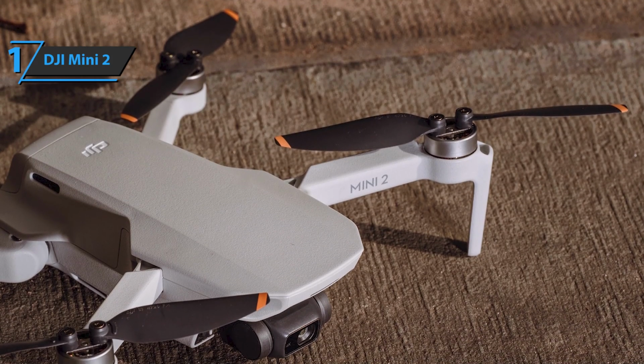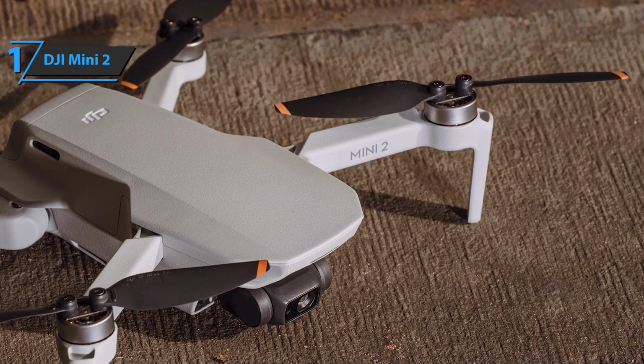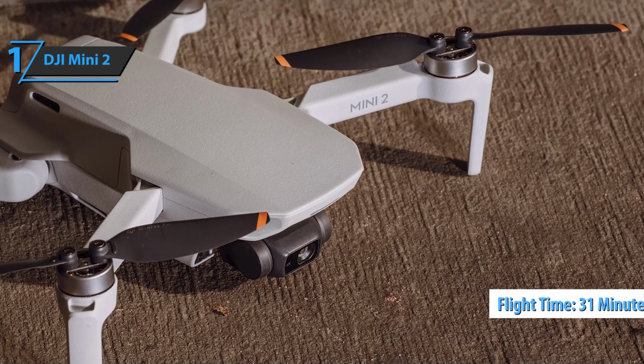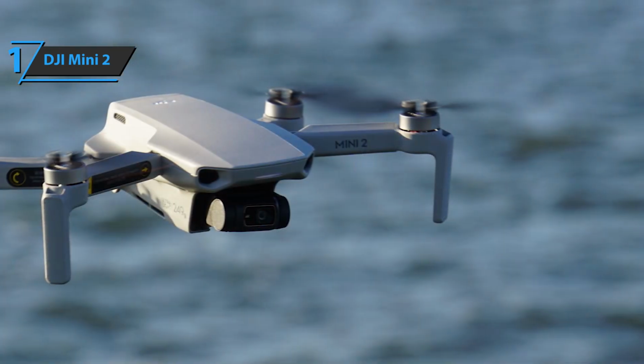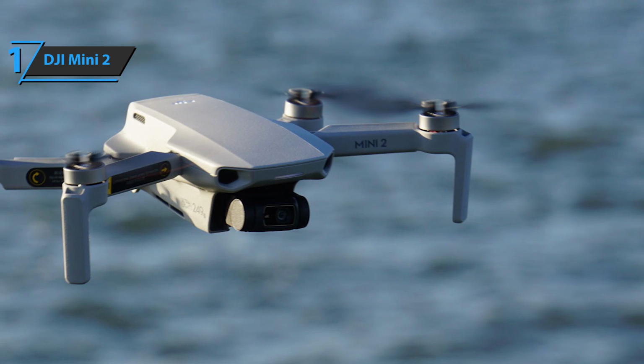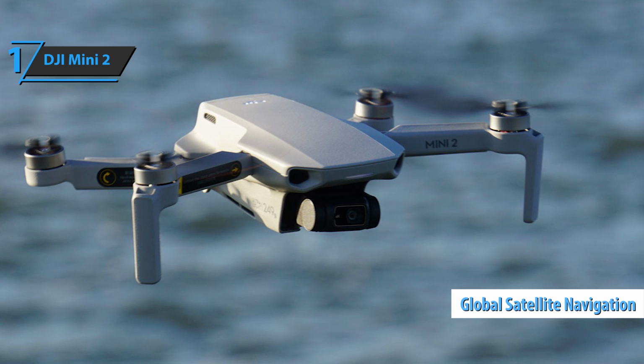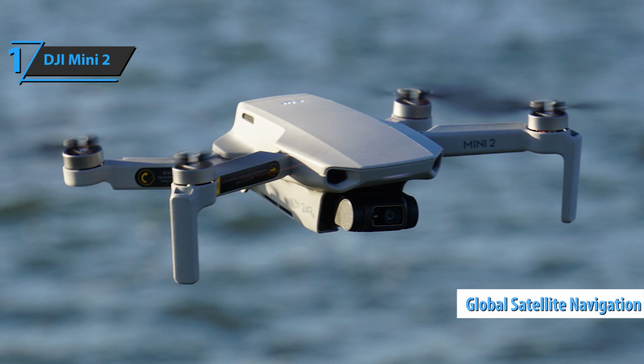In terms of flight time, the DJI Mini 2 offers a range of 31 minutes, long enough for such a small drone and wide enough to achieve the best shots. The onboard intelligent flight battery secures greater autonomy of the drone. It is equipped with a global satellite navigation system, which secures stability and precision in flight.